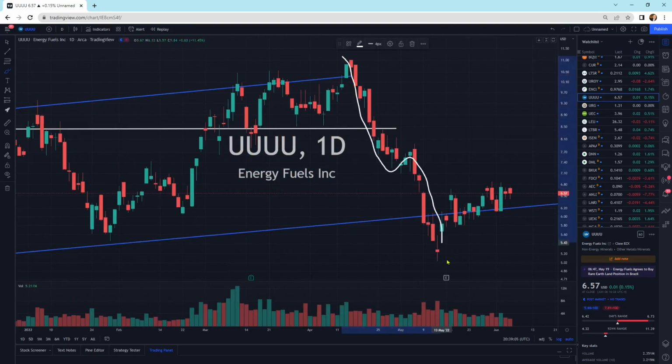Big, large down selling pressure. We're holding on support. And we've got a bullish engulfing with 2 small down days. Usually that will work its way higher eventually.